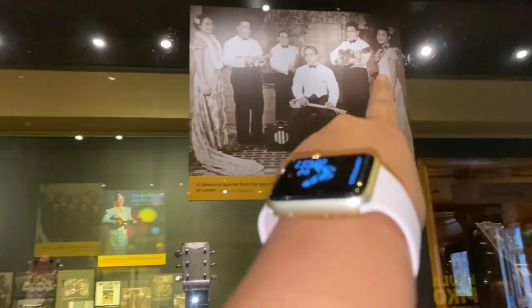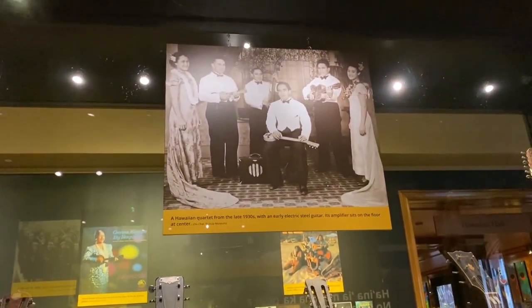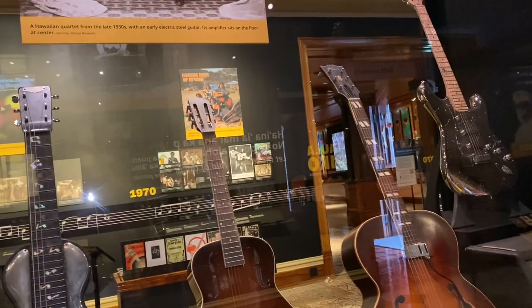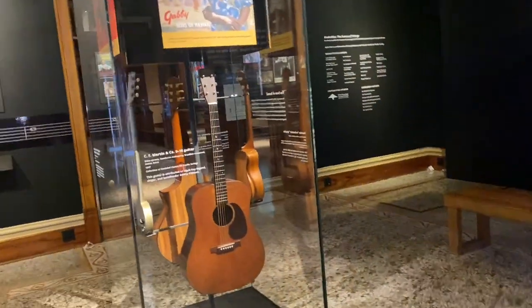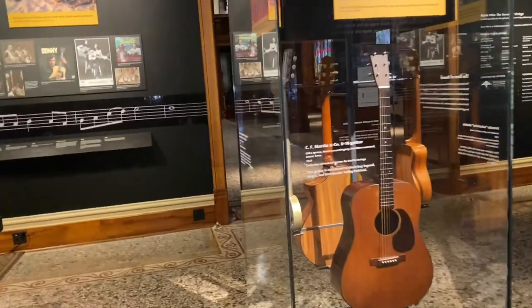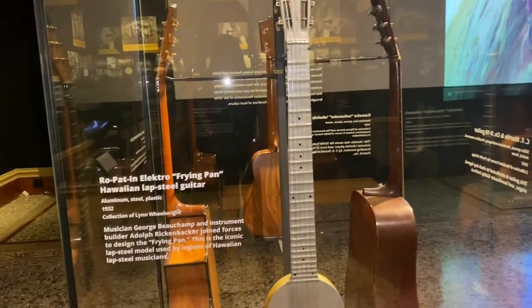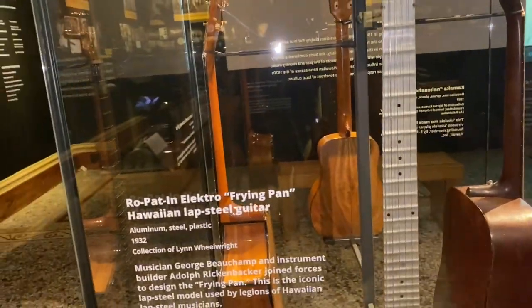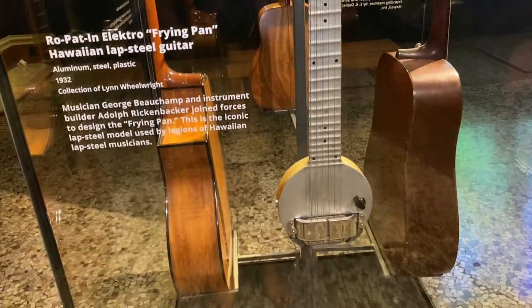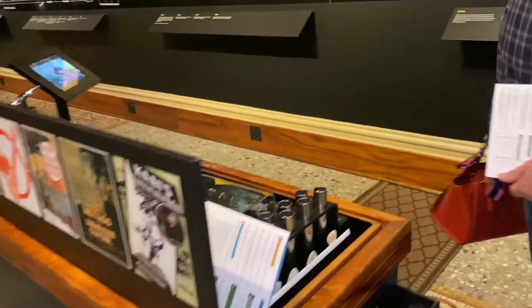Oh wait, look. That guitar that he's playing is this one. And the frying pan one is over there. And his instrument is over here. That one, in the middle. Oh, that one? It's called a frying pan guitar. Frying pan? Right here, frying pan. Look, steel guitar. Looks cool. Oh, you can play this one.